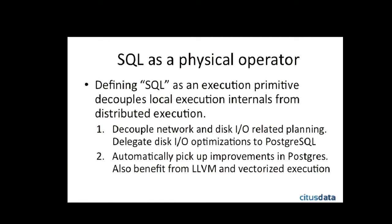This way, Citus can first plan to minimize network I/O in your distributed cluster, and then hand over SQL queries to Postgres for it to execute. Postgres could then pick the best plan that minimizes disk I/O. Another implication is that Citus can automatically pick up new features and improvements in Postgres. If you're looking forward to parallel query improvements in 9.6, that just works. If you'd like to use LLVM or vectorized execution for analytical queries, that also works.